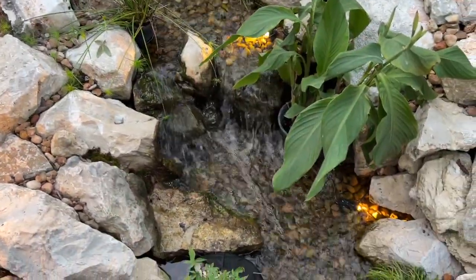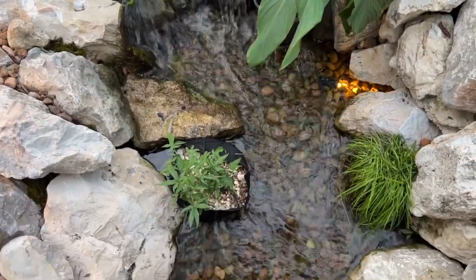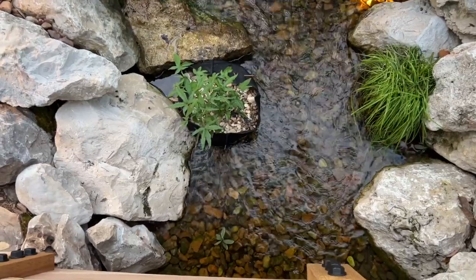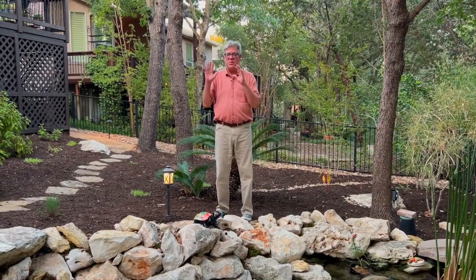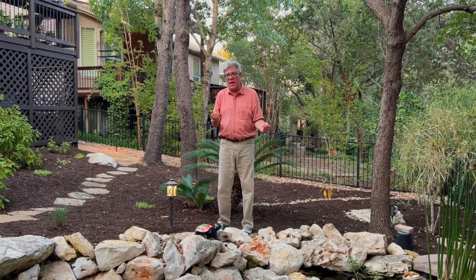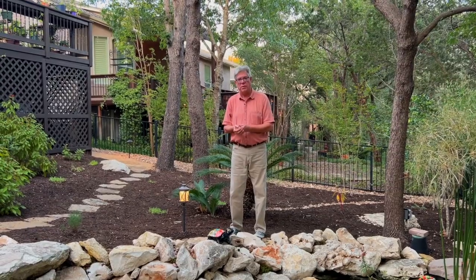So a lot of people think they need a big pond. That's okay. But if you're really interested in a nice, tranquil feature in the backyard, a water feature is the way to go. And this is a beautiful example of having one in your backyard. Beautiful plants, beautiful rocks. The system works perfectly.